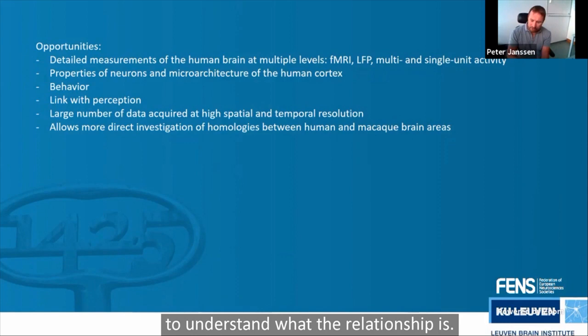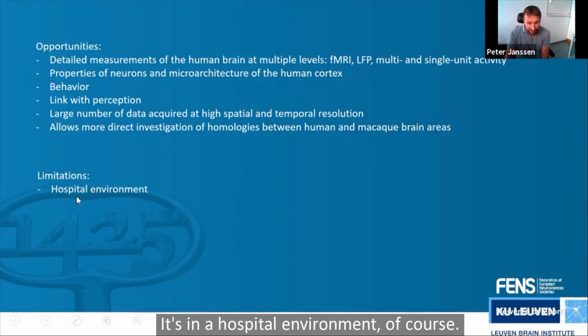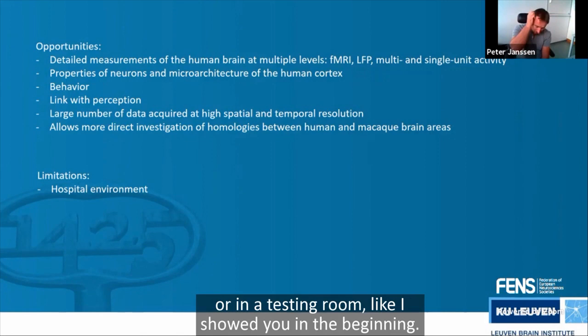Of course, there are also limitations. It's in a hospital environment, of course. That means that the patient is either tested in the bed or in a testing room, like I showed you in the beginning.